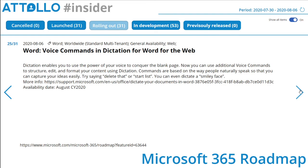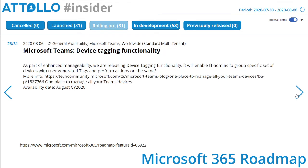Microsoft Word, voice commands in dictation for Word for the web. Voice commands in dictation for Word for iOS. Voice commands in dictation for Word for Android. Microsoft Teams device tagging functionality. So as part of enhanced manageability, Microsoft are releasing device tagging functionality. It will enable IT admins to group a specific set of devices with user-generated tags to perform actions on the same.